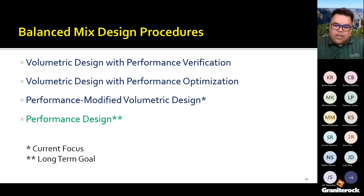Another way that we can do it is volumetric design with performance optimization. And here we start with the current volumetric design, but we're going to evaluate mixture performance at interval binder contents, including the optimal binder content. And then we'll select the binder content which satisfies the performance criteria. May not satisfy the air void, right? But it'll satisfy the performance.